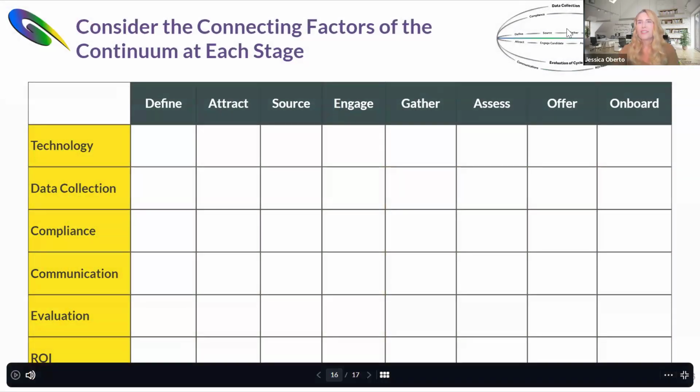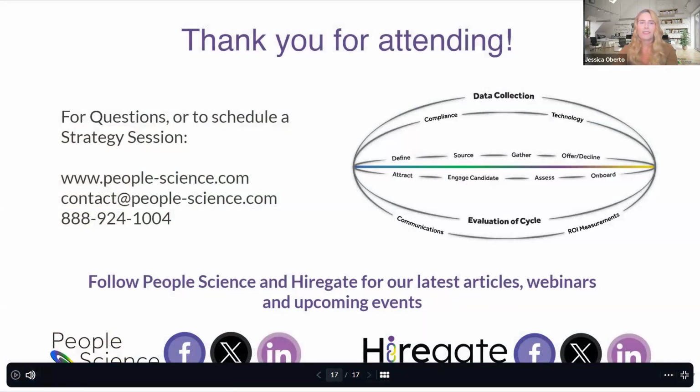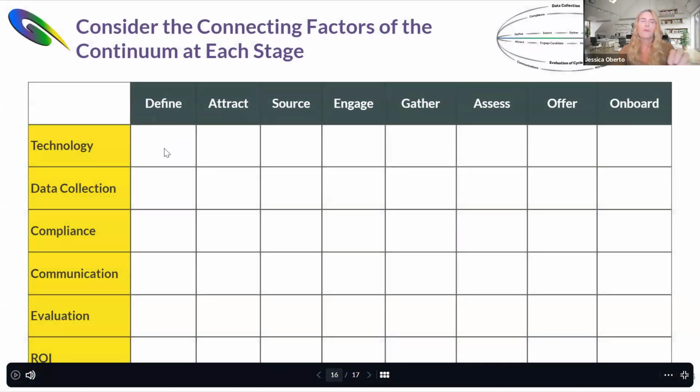So we didn't touch on these outer points of the continuum. We call these the connectors. And we put this chart here because it's important, as you're going through each bucket of the continuum that we just looked at, to see where technology could fit in. So what type of HR tech would help me get better at defining, sourcing, or assessing candidates.